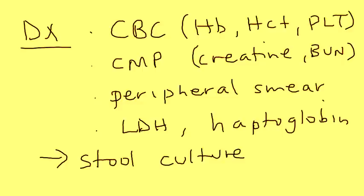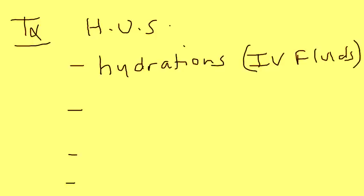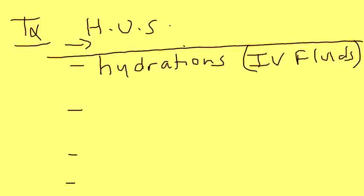Now we'll talk a little bit about the treatment. How do you treat HUS, hemolytic uremic syndrome? Well, there's a few things. The first thing is you need good hydration. Anytime somebody has diarrhea, they're going to lose a lot of fluids, so you need to give them IV fluids. One thing I wanted to mention before we even get into this is you really need to get some specialists involved, and those specialists are a hematologist and a nephrologist.